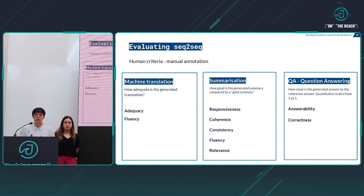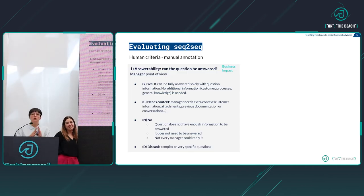So as you see here, we have to decide. We went for these two, answerability and correctness. So for our specific problem, what do we mean by answerability? When can a question be answered? Can the question be answered? Because sometimes not even a financial advisor can answer the question, because here we count with millions of questions and many also weird things. So after a lot of discussion between the team that we were ready to validate, we came up with four possible answers.